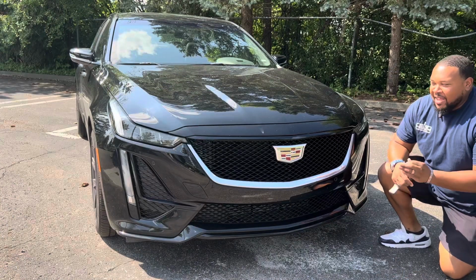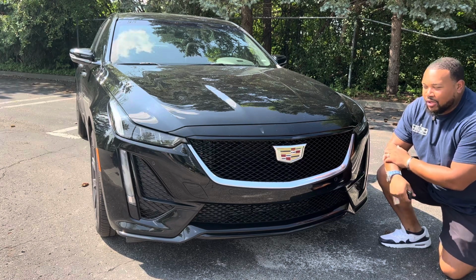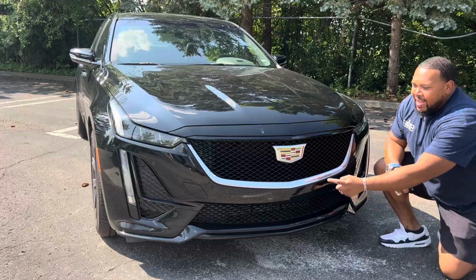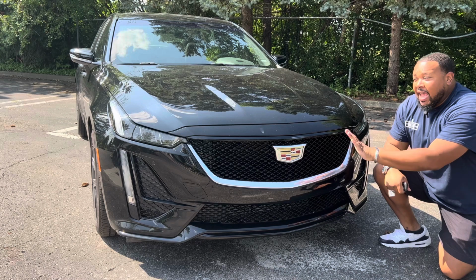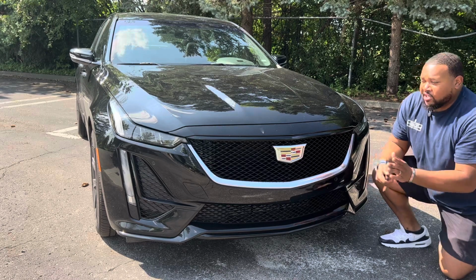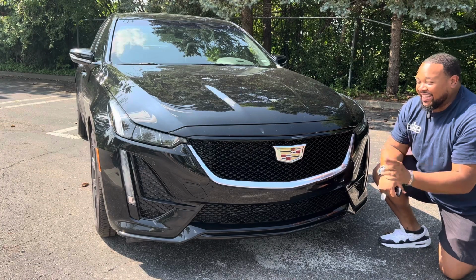All right, let's check out this absolutely beautiful front end. What is the first animal that comes to mind when you see this front end? That's right, mine too. A cheetah. Got the little grill right here. Probably put a picture here somewhere, but it's definitely like a cheetah. That's so cool. Nice giant Cadillac emblem right there in the front. This car does have adaptive cruise control, and with a certain package, you can upgrade to Cadillac's Super Cruise. That is their version of all self-driving, changing lanes, things like that. It's actually highly revered and well rated. This car does not have that, but that's fine. You can get it, and it's pretty cool.